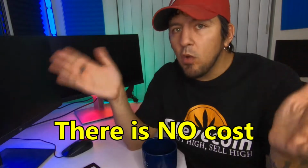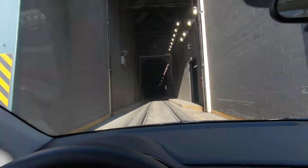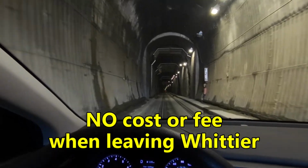Also, when you are leaving the town of Whittier, there is no cost. So when you're leaving the town of Whittier, you just line up, and it's pretty much like the entrance. When you're leaving, they're going to have about 6 lanes, I want to say as well. I always went into lane 1 because it just made sense. Start with lane 1 and then fill up the rest. And once the light turns green, then you can go through.